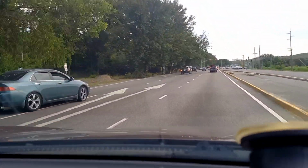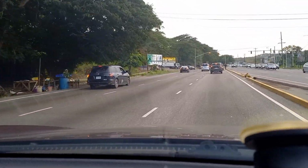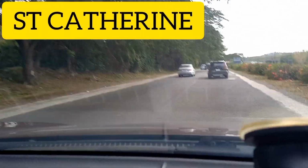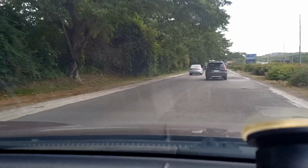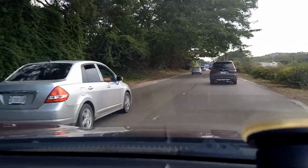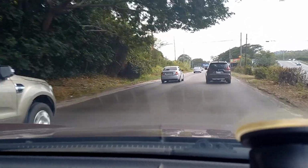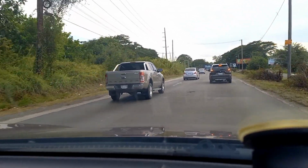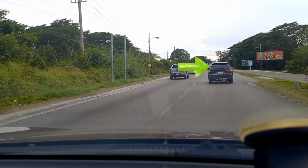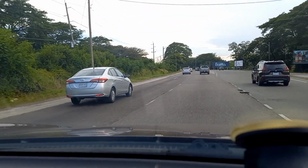If you're going to Portmore, you would take that left at the light. So the sign here says welcome to St. Catherine. And if we were going to take the highway, we would be making the right up here. Traffic is moving a little slower than usual, but if you're able to see it, there's a sign that says Barita. So you would make that right to go onto the highway.